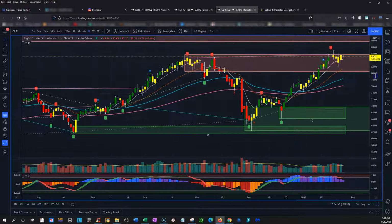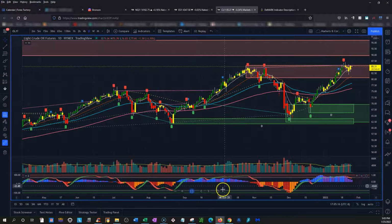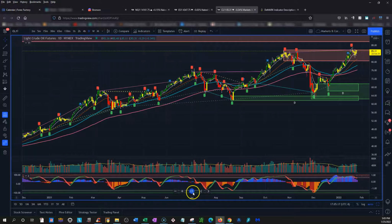So I don't know how much higher oil's going to get in the near term. Could we break out of this and float up to 90 a barrel? Absolutely. I don't know if we're going to go much higher than that because I think there's a lot of institutional sell orders hanging out up here. We will have to see, but I'm keeping my eye very close on oil because let's just face it, oil's been out of control, and the higher oil goes, the higher our gas prices go. So it's always a good thing to take a look at.